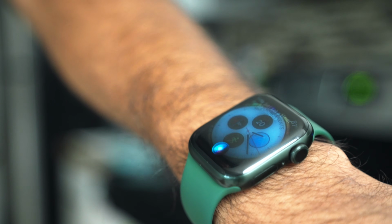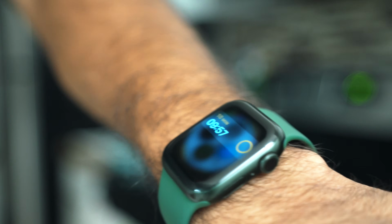And also being able to set timers using Hey Siri, or being able to use a stopwatch during your workouts just makes the overall ability of using the watch way more convenient.